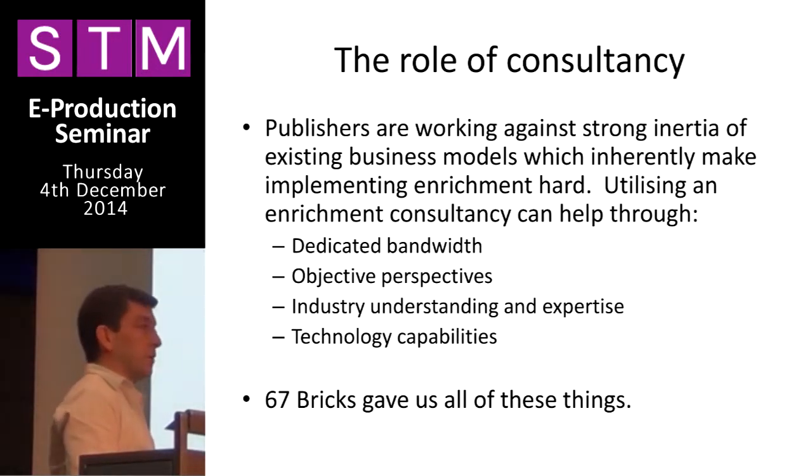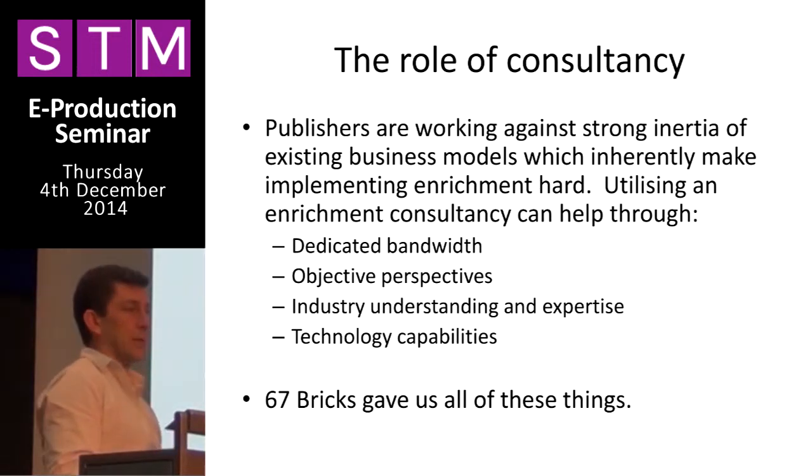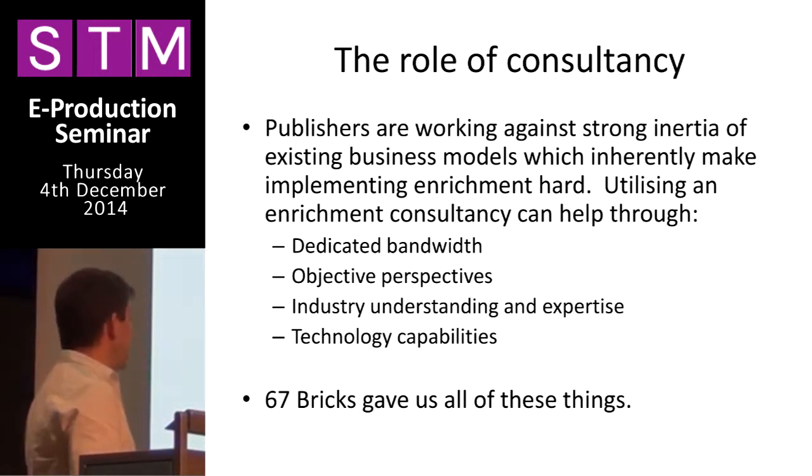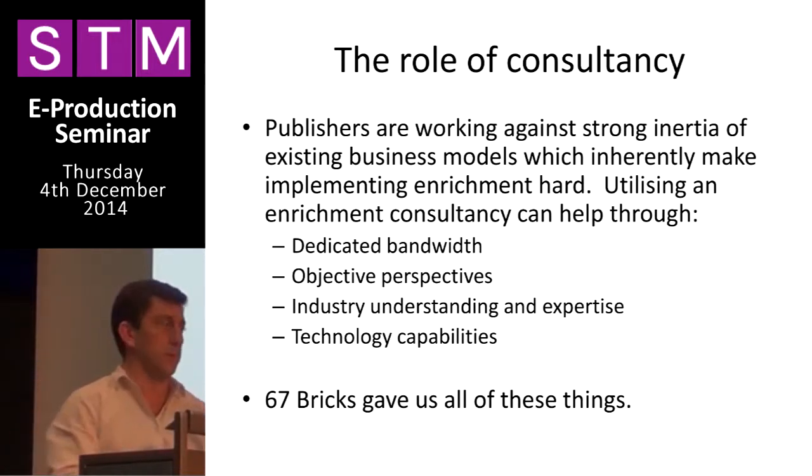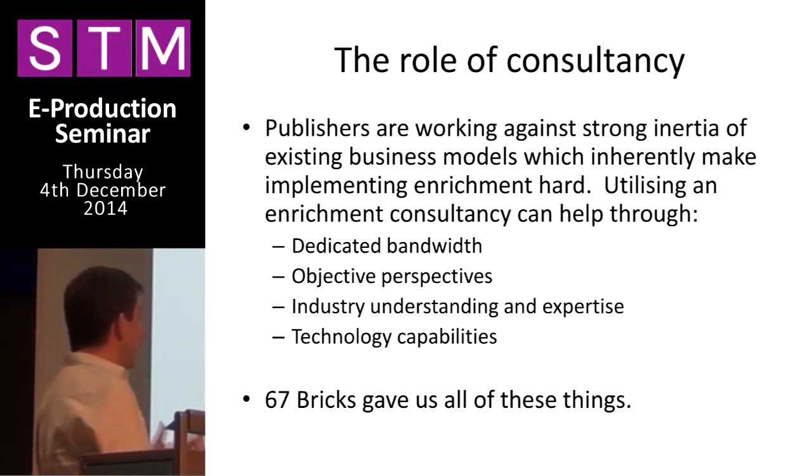It gives you dedicated bandwidth. A lot of us know a lot of this stuff, but we all have a day job, and we don't have time to do it. So dedicated bandwidth, objective perspectives, and industry understanding, as well as just technology understanding. So 67 Bricks and Sam have brought a lot of those things to us.